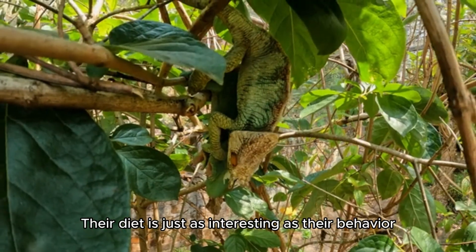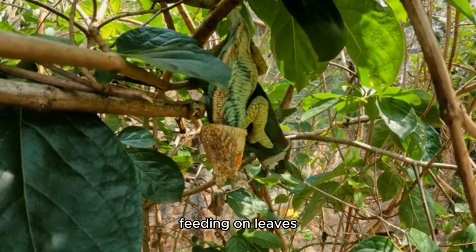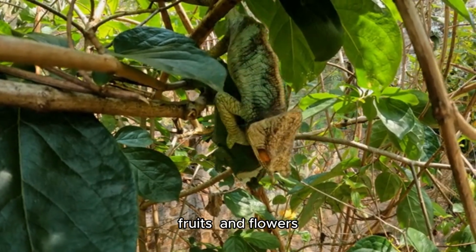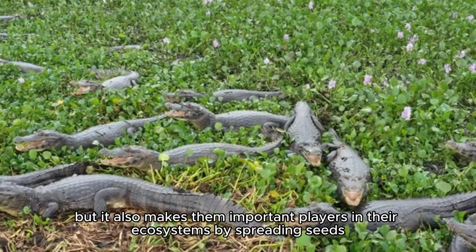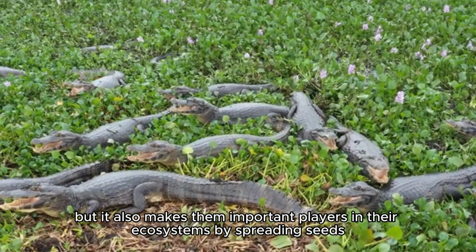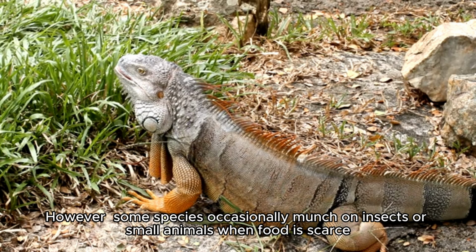Their diet is just as interesting as their behavior. Most iguanas are herbivores, feeding on leaves, fruits, and flowers. This plant-based diet helps maintain their health, but it also makes them important players in their ecosystems by spreading seeds. However, some species occasionally munch on insects or small animals when food is scarce.